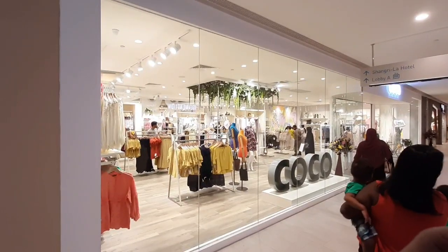So far we have crossed how many floors that we have come? We are on 2 floors, and I could see all the local and international exclusives are all present in the one golf.